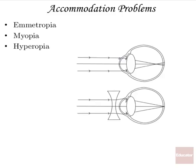The only problem with that is now she needs reading glasses. So when you make the cornea a little bit flatter to assist with seeing in the distance, that ends up being a problem when you're trying to read something really close to your face. But at least you have that far-sightedness. So back to this. Myopia.